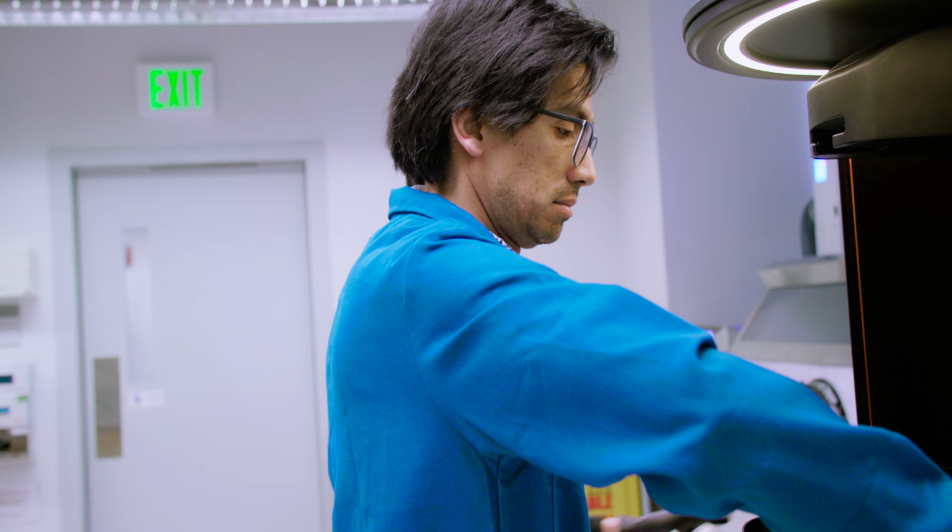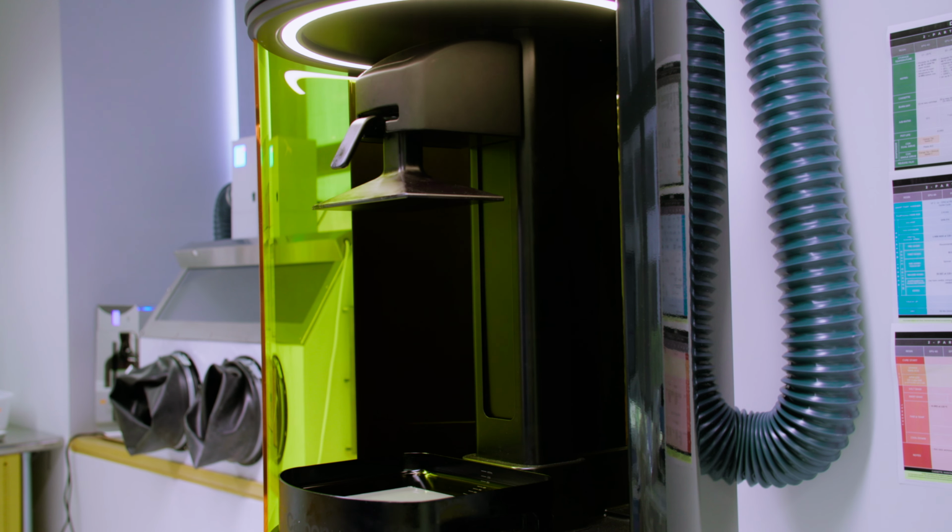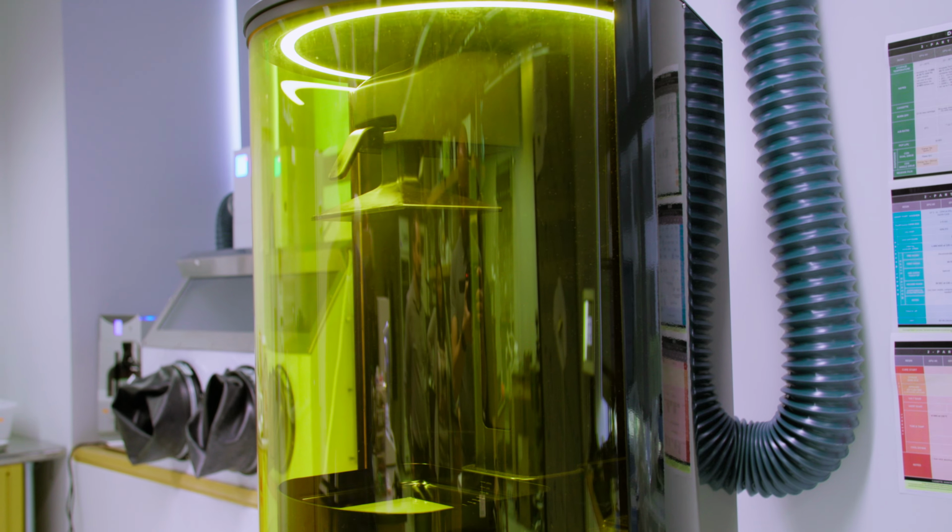The Additive Manufacturing Laboratory at the BioPACIFIC MIP is a user facility that stands out by offering access to both industrial and research-grade 3D printers.